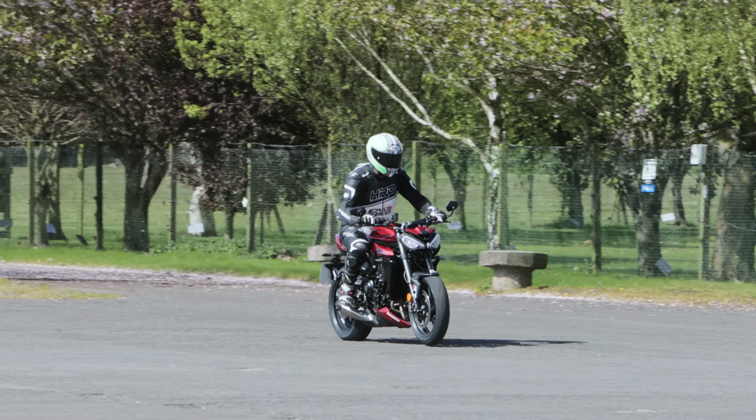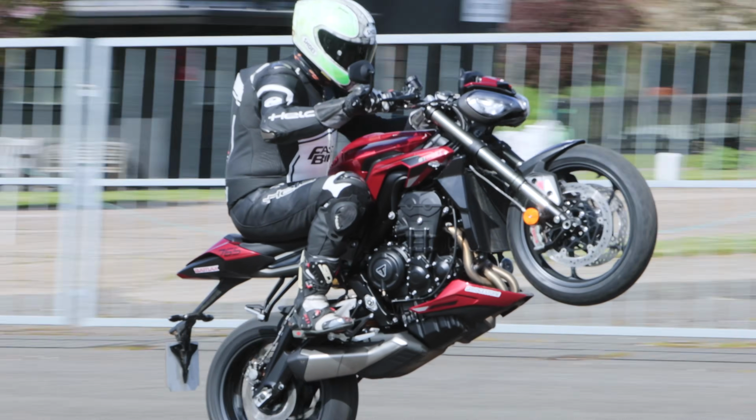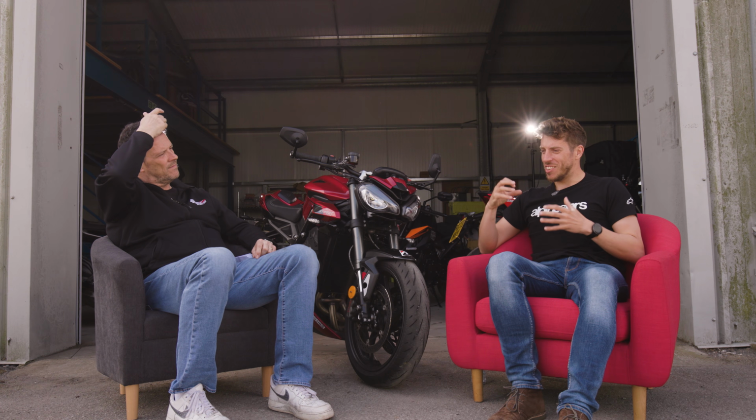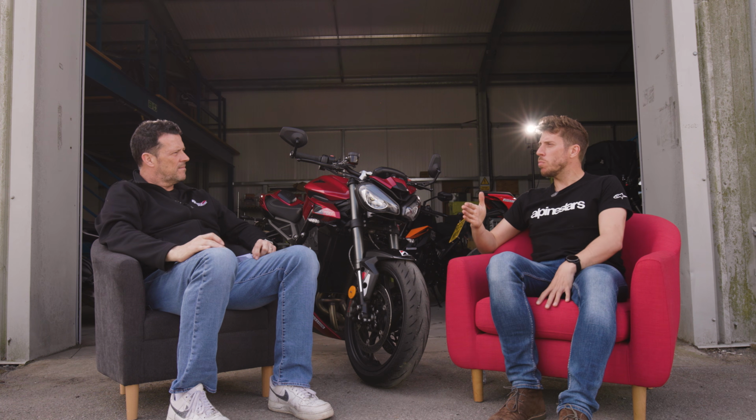Whether you're right down low in the revs or at the top, it's just consistent and nice, and I just like the way this thing performs. There are no surprises to it. It's also got a good gearbox, a good shifter and a good blipper. It's hard to fault. I agree completely with all of that.